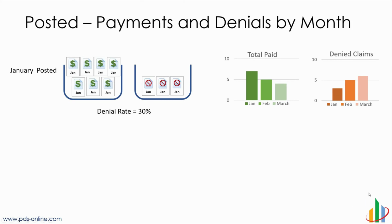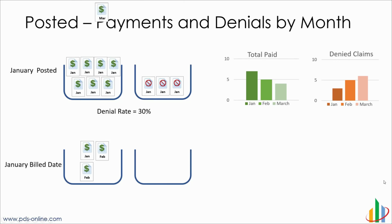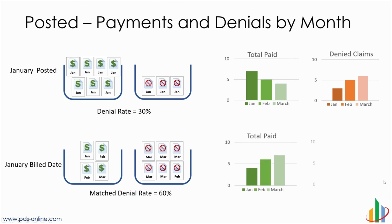Sometimes you may want to look at it on more of a matched basis, where you can match the denials back to the individual charges that generated them. What that's going to help you do is get more accurate denial rates, and allow you to look at trouble spots that have hit during certain times, and different spikes and dips that need further attention from the management staff or the revenue cycle team.